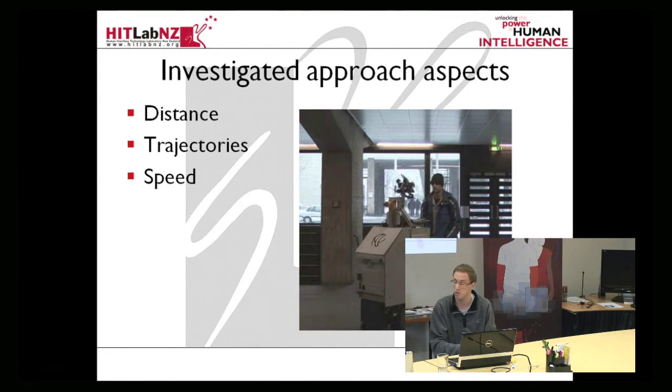But as you see from the picture, the Euro robot is quite tall, or high, depending on how you perceive it. It's pretty much human size, over 1.8 meters high. So we wanted to see whether these distance preferences would be the same in the case of the Euro robot.